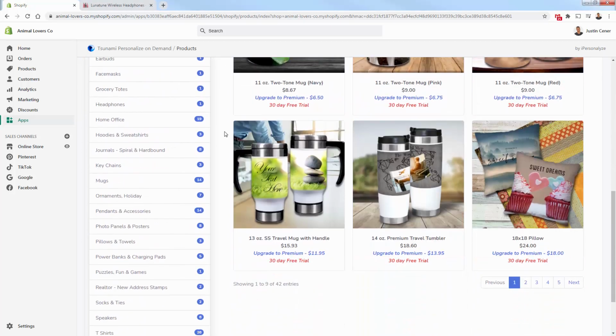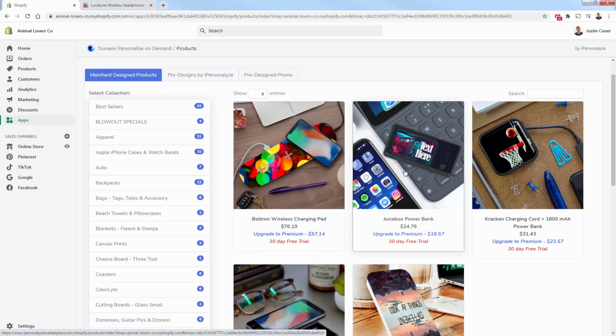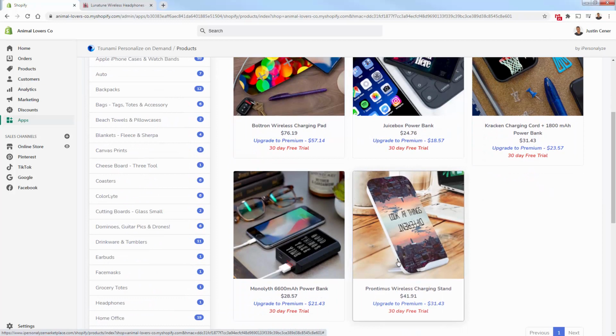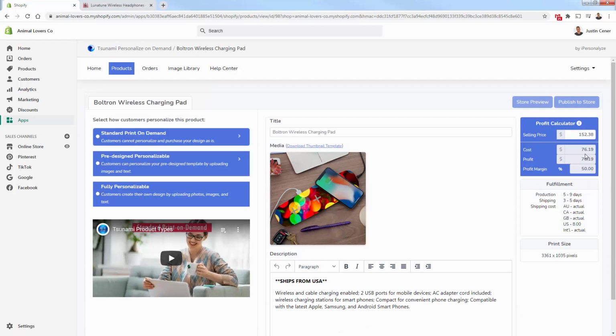We'll scroll down all the way over here to power banks and charging pads. And there's a lot of different items over here. Power bank, charging cord, charging stand, right, wireless. Here's our wireless charging pad. And it's $76 in cost. It could be as low as $55 if you are a premium Tsunami app user. Again, highly recommend doing that to get the added margin.